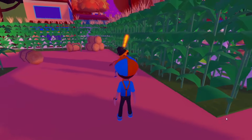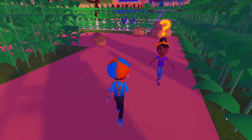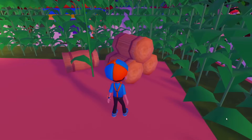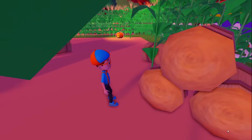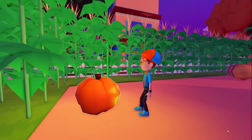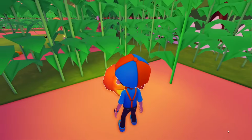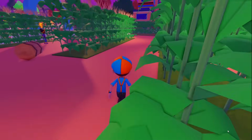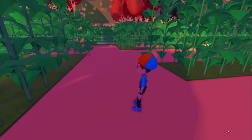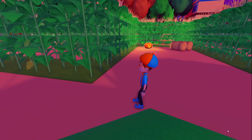Wait a minute. Maybe we can go this way. Oh, nope, not the entrance. Okay, Meekah, I'll be right back. Hey, there's some hay. That's silly. Whoa. Hey, do you see a jack-o'-lantern? Yeah! We found it! There are three jack-o'-lanterns we need to find, and we just found the first one. I love jack-o'-lanterns. Jack-o'-lanterns, Halloween is really fun. Jack-o'-lanterns, need to find them to be done.